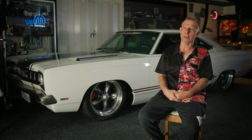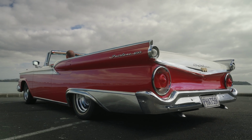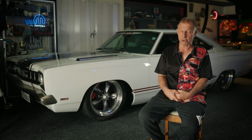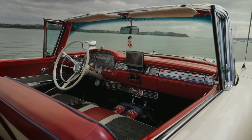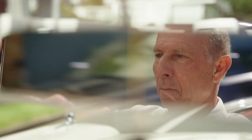The other thing that was really important to me is I wanted to get it sitting low to the ground, so I airbagged it. I used Slam Specialties bags, which have proved to be indestructible. The sound system in that car, it's an Alpine head deck with Kicker speakers and amps. I love my sounds, I love my music.